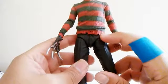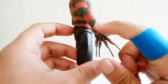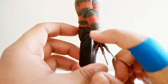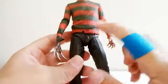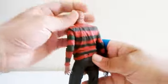Like his claw was ripped out. And also on the shirt, on the bottom of his sleeves, some claw ripping around, but they did add some sculpting in the shirt. And here is the magnet that you can put on the fire effect.